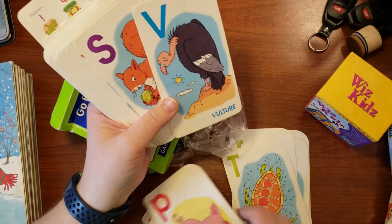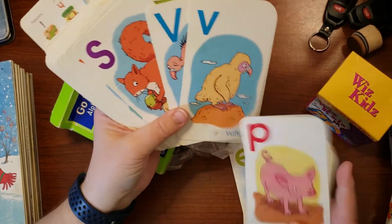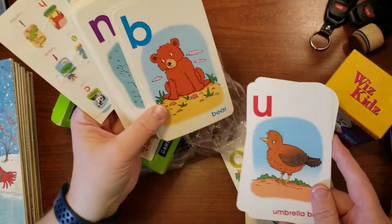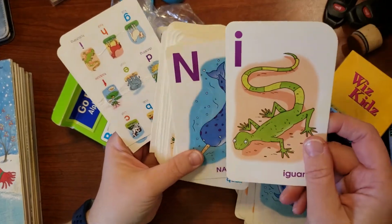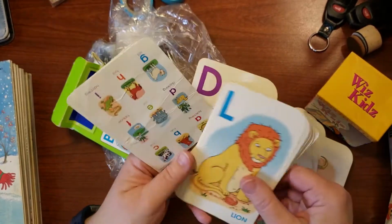Oh, there's the adult, the big vulture. And the baby vulture. I was wondering why that vulture looks so funny. Get the squirrel. So yeah, you get the picture. Mamas and babies. Umbrella bird. Never heard of it. Okay. A narwhal. Iguana. But probably each one will go in a Pokey Little Puppy book because they've got the lizard in there.